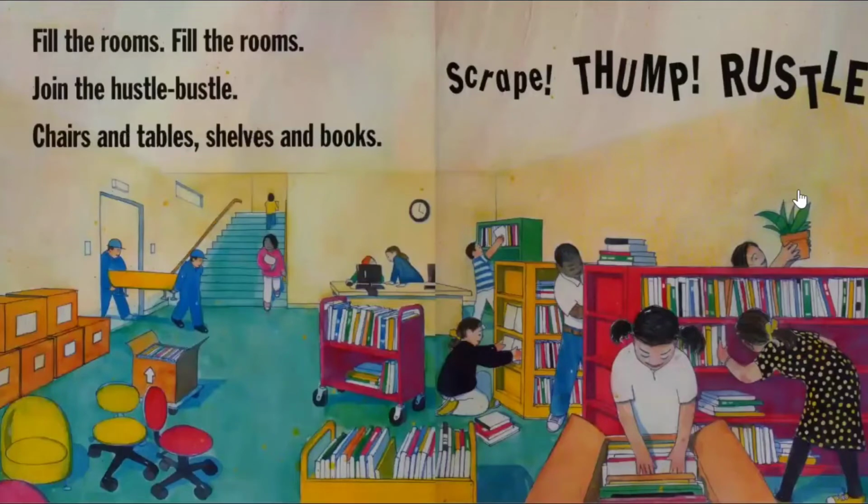Ooh, fill the room, fill the rooms. Join the hustle bustle. Chairs and tables, shelves and books. Scrap, thump, rustle. Oh, boys and girls, I think I might know what this is for. Look, what do you see over here? We see lots and lots of books. We see shelves. We see chairs. Oh, and we see these rolly carts for putting books in. Oh, and I see a counter over here too with this lady. I think I know what they are making for this building. Do you know? Have you got an idea? Any ideas? I think I know what they're doing here.